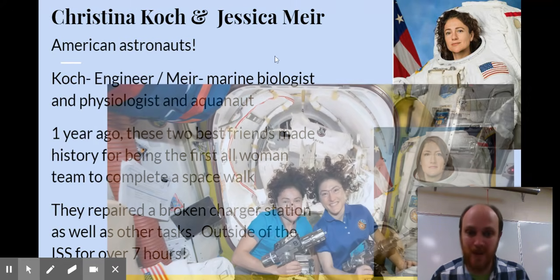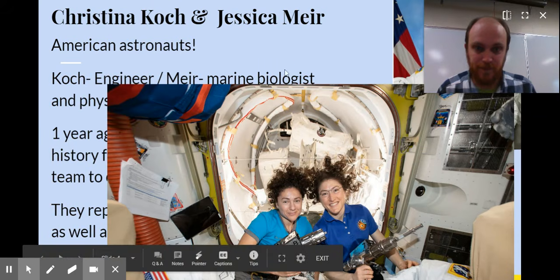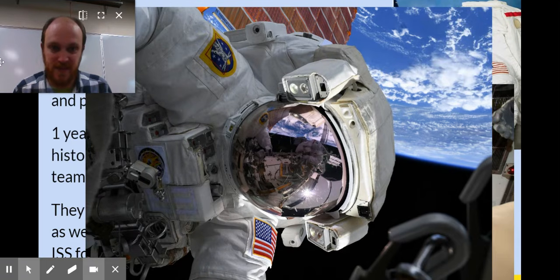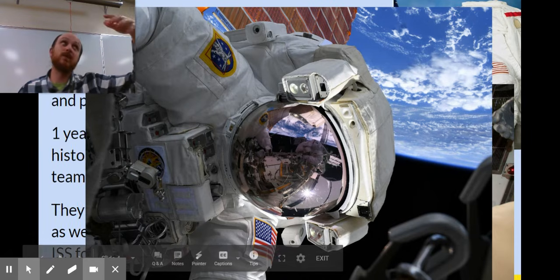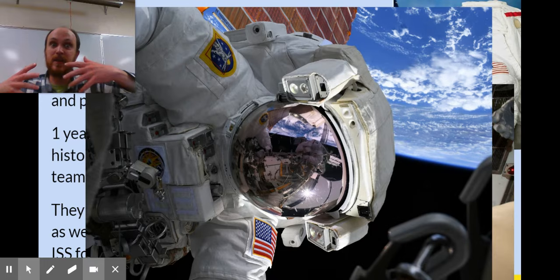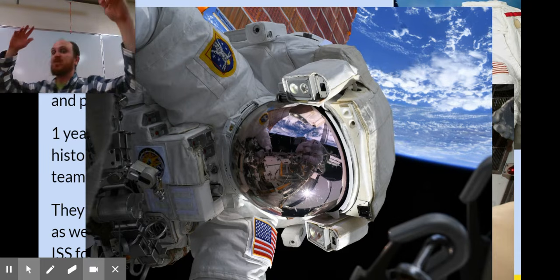When I say spacewalk, I like this picture. It's just them holding some cool looking drills. Let me get out of the way here. This is when somebody is actually outside of the space station and attached to it. You can see this clip down here. She is clipped in a couple of different places so she won't fly away and never be able to get back. They're actually outside the space station in those suits, with the Earth behind them all the time, doing work.